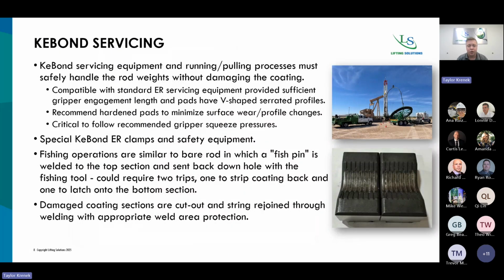So we have a great product. We can go deeper, we can go hotter. How do we service it safely, and how do we service it without damaging the coating? All of our equipment on the rigs, all of our equipment in the manufacturing facilities, running and pulling processes must safely handle the rod weights without damaging anything. So we have made every single component compatible with our standard servicing equipment.